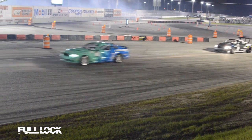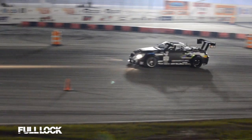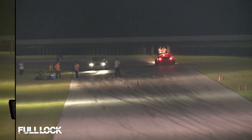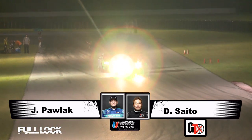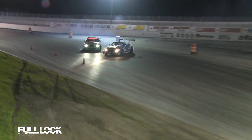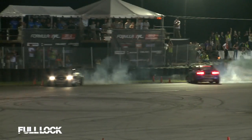Although these guys are first and second in the points, and both of them have stood on the podium at both of the rounds before, they have not met each other until now. Again, he's seen the fastest entry speeds all day from Daigo, so it'll be interesting to see what he registers. 75.3, that's actually a lot slower than what he's run before.